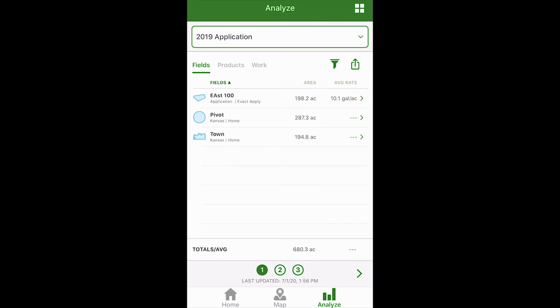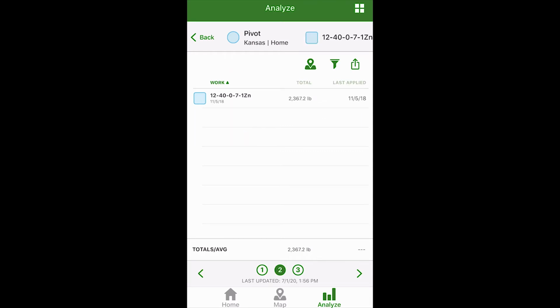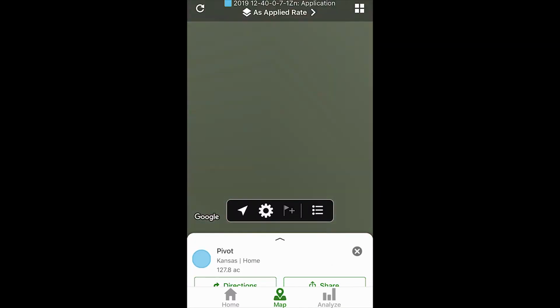You can also see down at the bottom there's a 1, 2, and a 3. So as you look at this information, we can take a look at area, we can take a look at the totals, and we can take a look at the speed for that particular product.